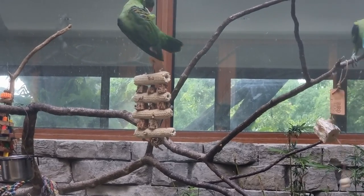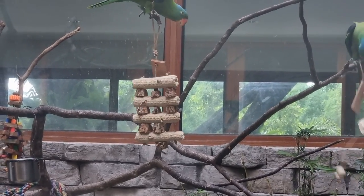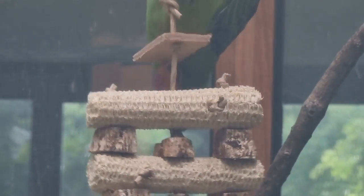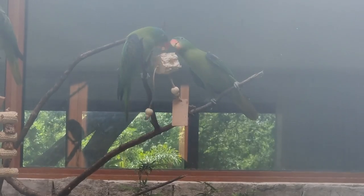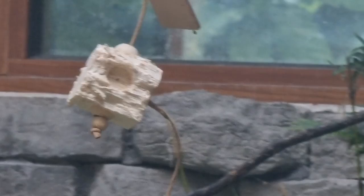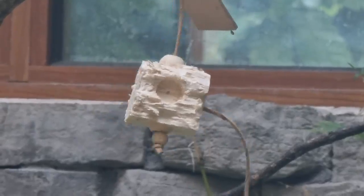Yay, they're playing with the corn toy now. Gosh, look at that. Yum. They really love the leather tags. And the other two are competing over this square one. I mean the cuboid one.